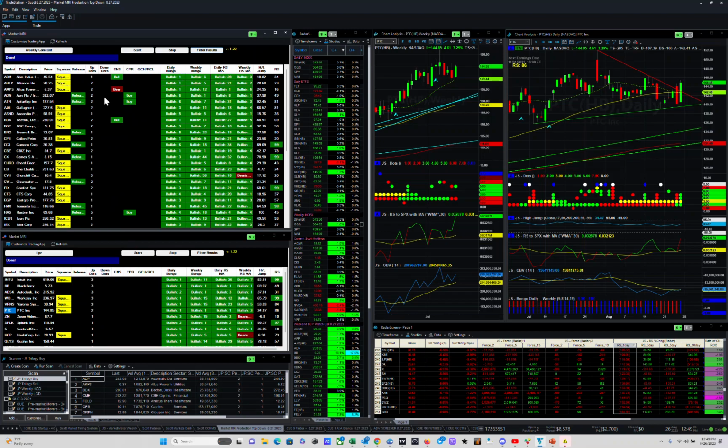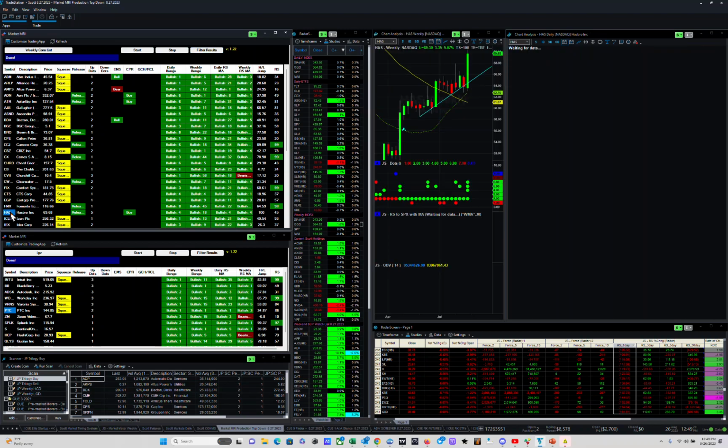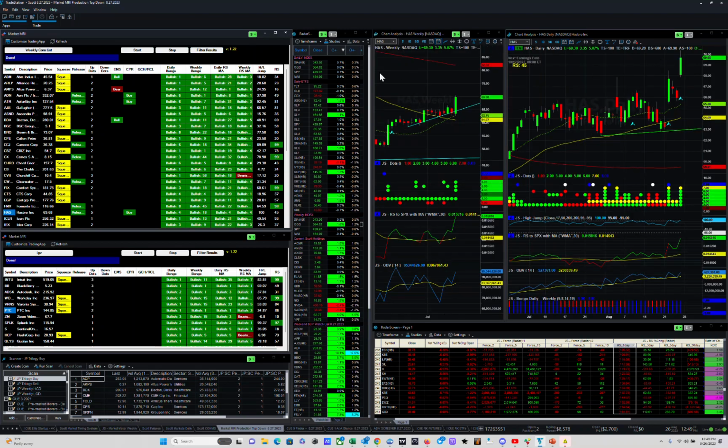Now it's requiring that you have the pullback reversal, so less than 9 days on a daily bongo. The weekly bongo's got to be green. I want to buy stocks whose relative strength is better than the S&P. If you like the IBD type of relative strength, this is the column over here. And the high-low jump plus 100, anything above plus 95 is too extended for me to look at. So Hasbro is extended. Something below minus 95 is too extended to the downside. And so we can rank them by dots. That's what I typically do here.